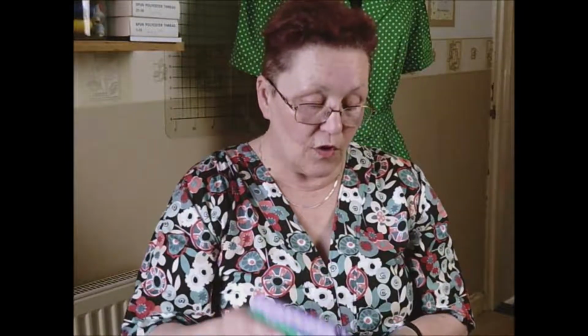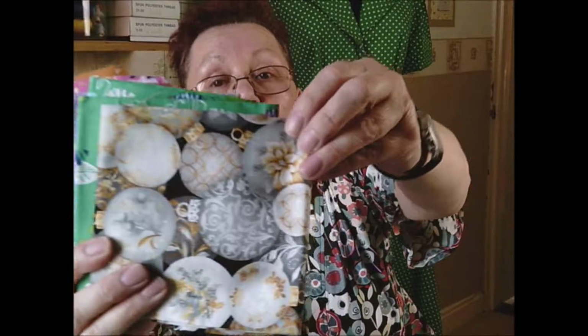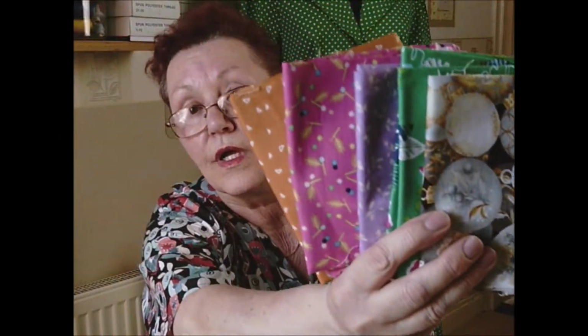So I bought a few, just so I've got a few pieces of cotton in my stash for when I want to do something. And there's the colours, some of the colours that I bought. There you go.